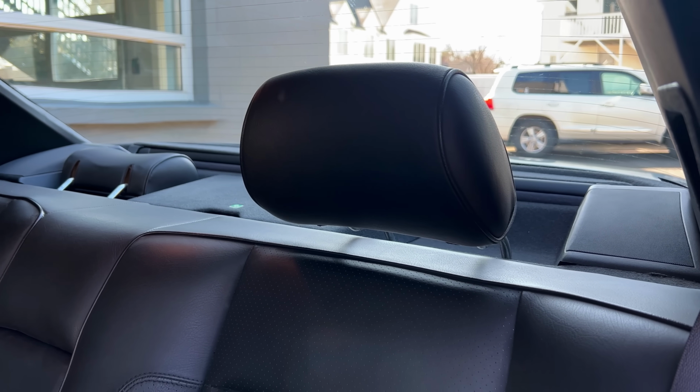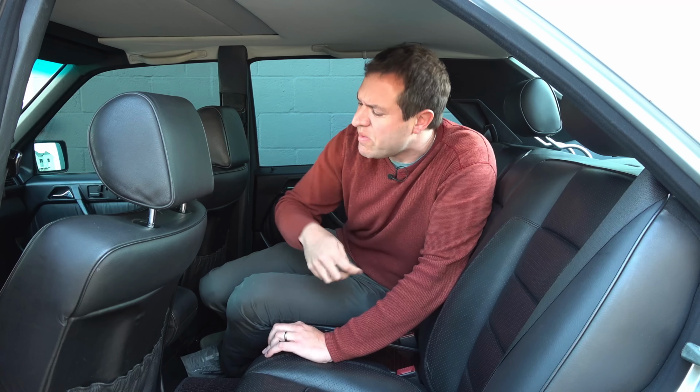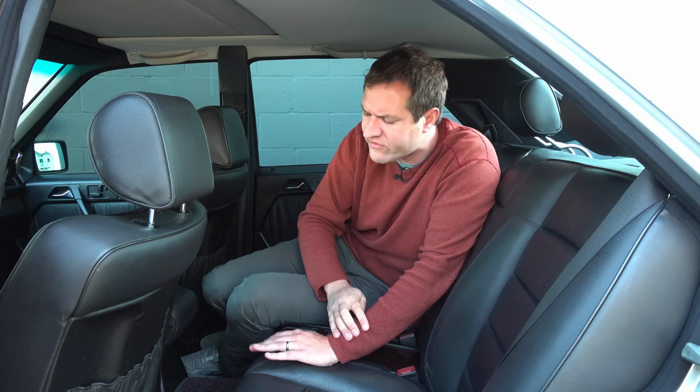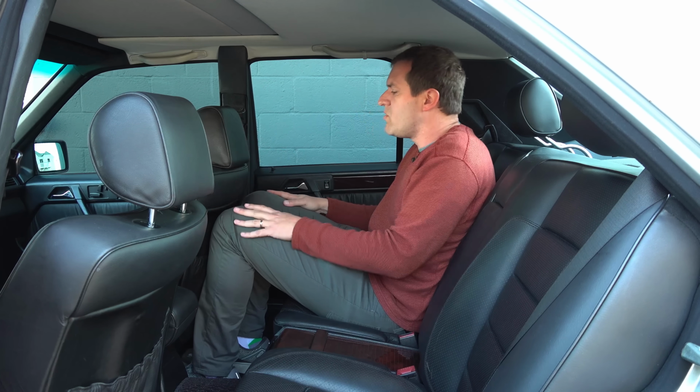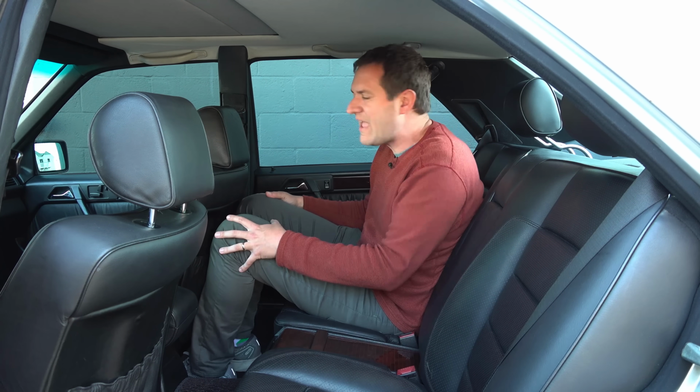But anyway, speaking of the back seat in the E60 AMG, let's move back here where there are some interesting quirks, the biggest of which is, well, it's not really all that big. Sitting back here, I got the front seat moved up and I can get my knees and legs in, but it's tight.